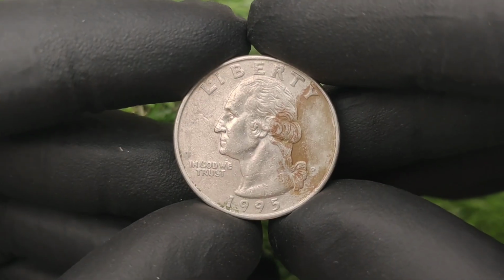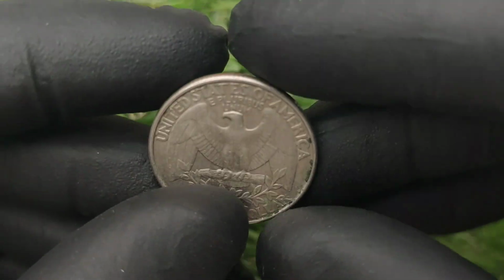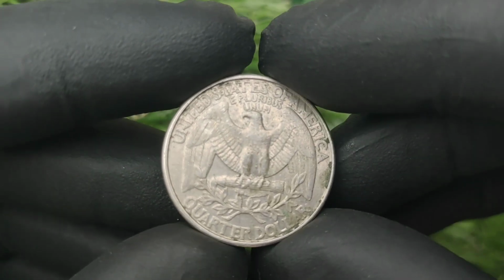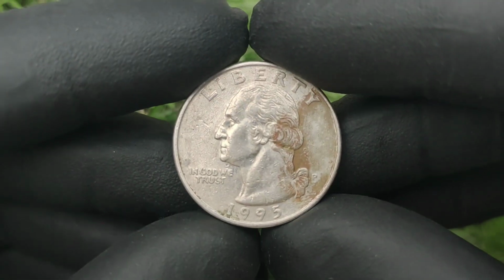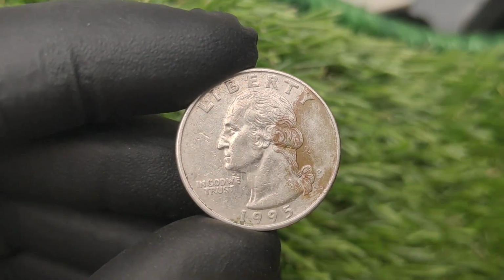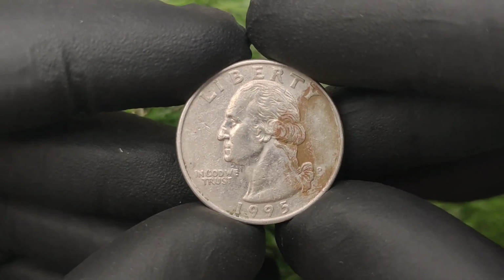Additionally, contributing to the value of the 1995 quarter is another prominent error, which is the off-center strike, creating a mesmerizing visual phenomenon in which the coin is not aligned correctly and thus results in part of its design being cut off, as certain details miss the edge of the coin, crafting a one-of-a-kind appearance that is both striking and visually appealing, leading collectors to appreciate the unintentional artistry that accompanies such anomalies, while also fostering conversations about the nature of minting processes and the inherent unpredictability of machine manufacturing in a mass-production environment.